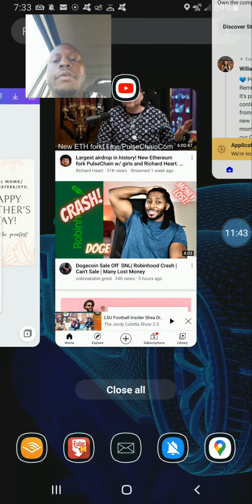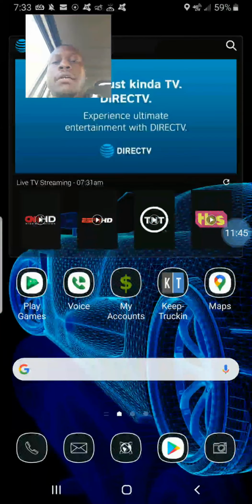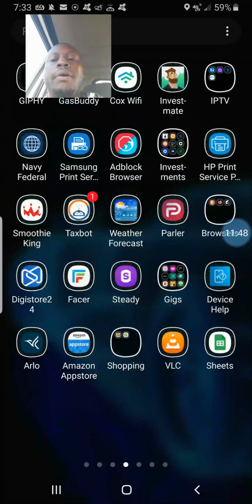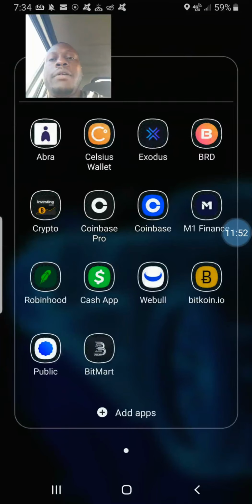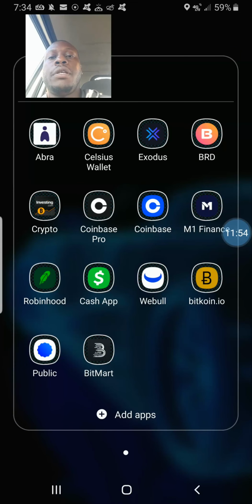I understand they're having issues, but I'm already in some apps. I may just use M1 Finance, because I'm already in M1 Finance. So what I was going to do with Public, I may just do it in the M1 Finance app, because that app is a pretty simple app to use as well. Some of these apps are kind of complicated.